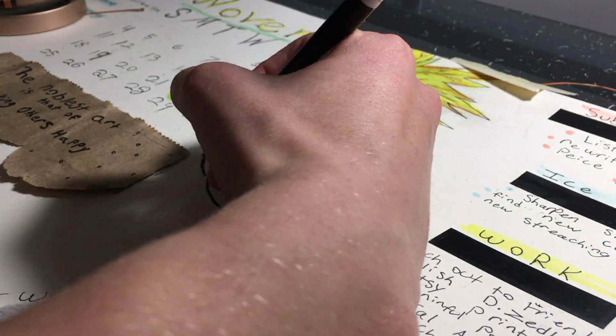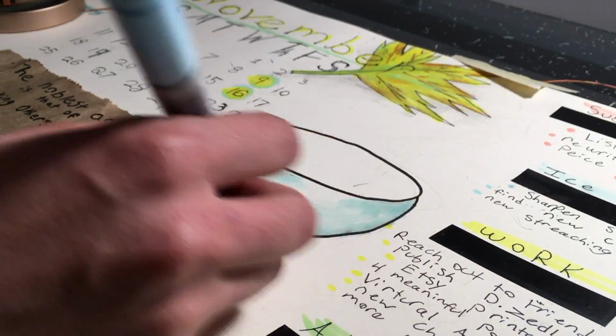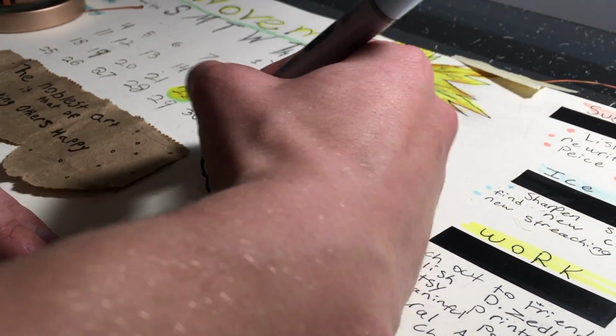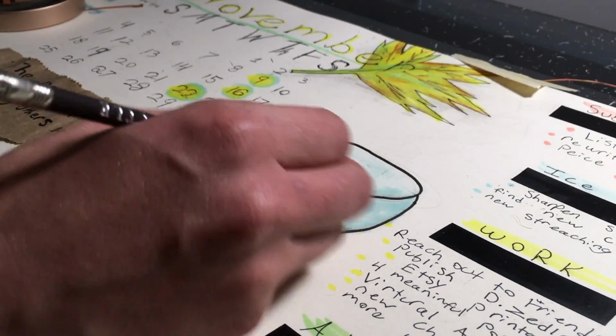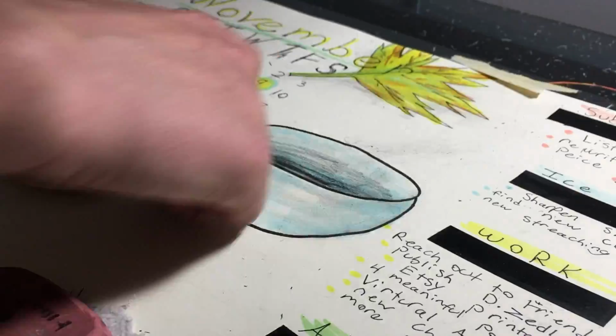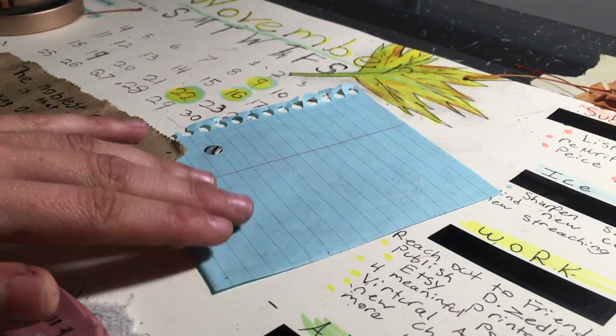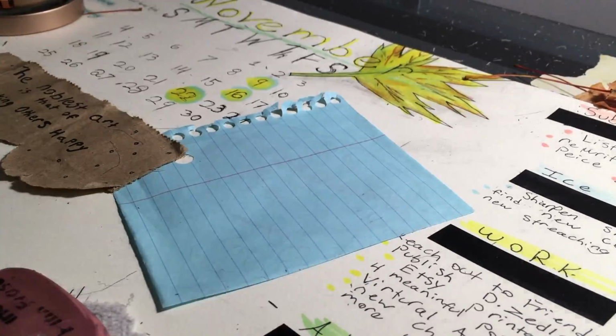Then I decided I wanted to draw a mug of hot chocolate, and I'd been trying to draw this in a couple of other places, but I knew that I couldn't draw it right. I didn't have the colors to draw it right. I only have just a few different colored Copic markers. And even though it didn't end up looking that bad, I really wanted to cover it up.